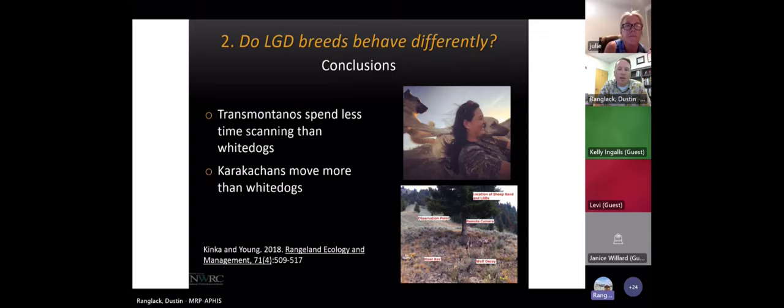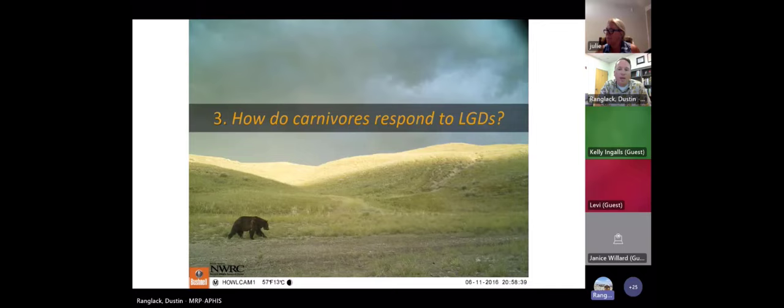So other differences in behavior, the Transmontanos tend to spend less time scanning than the white dogs do. And the Caracasans tended to move around a little bit more than the white dogs. But on the whole, they tend to be more similar than different.